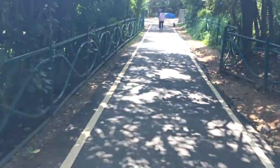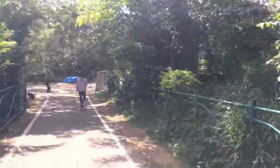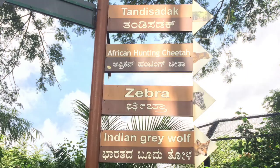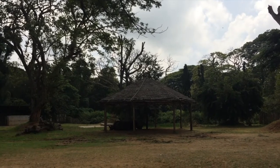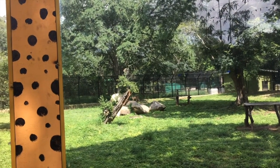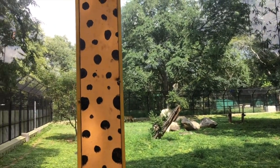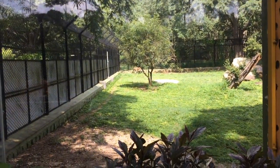So I'm taking this walk around this vast land, and as you can see it's full of greenery and a lot of nature and wildlife. At a distance I have the southern white rhino. That's the African cheetah taking a walk inside some closed premises. I'm not too sure, but maybe it's an endangered one and not too many in existence.